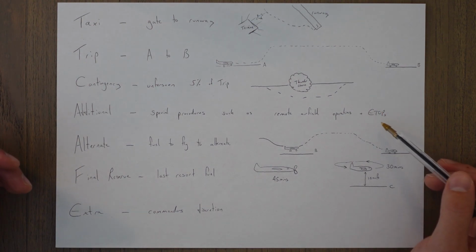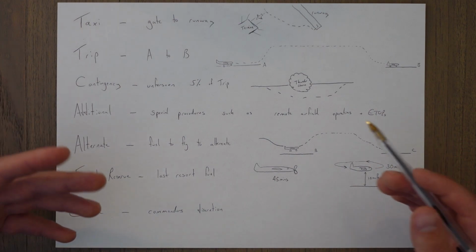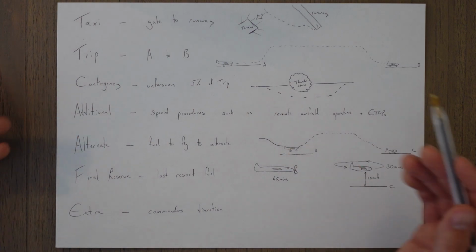ETOPS is not something I've ever done, but it's something you do if you probably cross the Atlantic or cross the Indian Ocean down to Australia or something like that. But I just know it requires a bit of extra fuel.